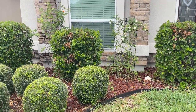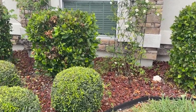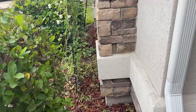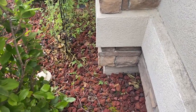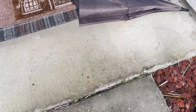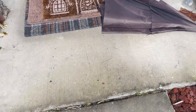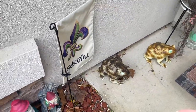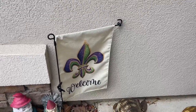It's a little bit better. I still do need to clean up my roses and clean up the actual bed, but these are shaped up a little bit. I also think I'm gonna get more rock next time I go to the store. I'll actually probably break out the pressure washer to redo this. I still have my Mardi Gras one up. I didn't even put up an Oster one or a bunny one or an Easter one or anything.